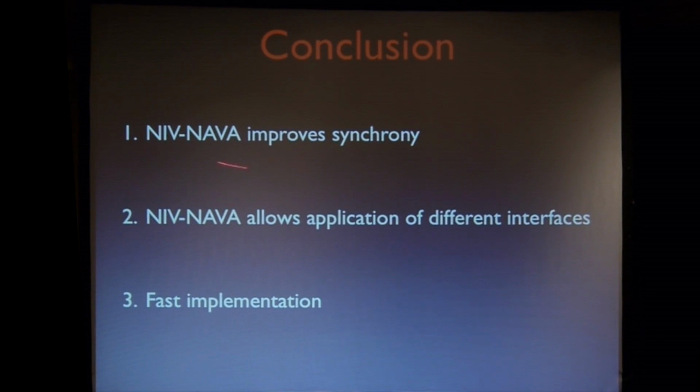So to conclude this, there's not much discussion. And the studies will come, but we know the outcome. Non-invasive NAVA will improve synchrony. And I think the real advancement for patients, and it's an important outcome parameter, is patient comfort. With non-invasive NAVA, you could have the different interfaces. And I think if you have experience with invasive NAVA, the implementation of non-invasive NAVA is really easy.